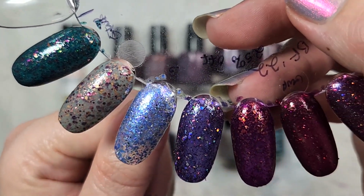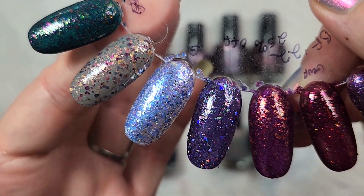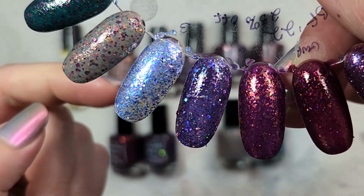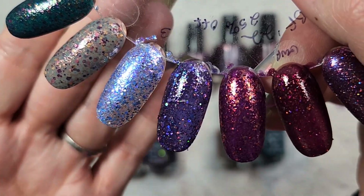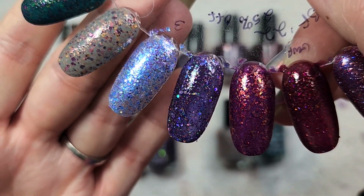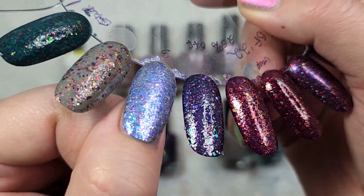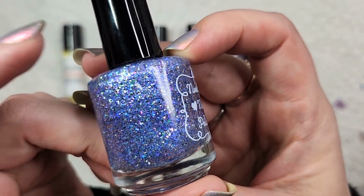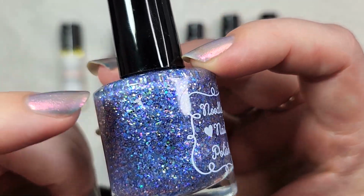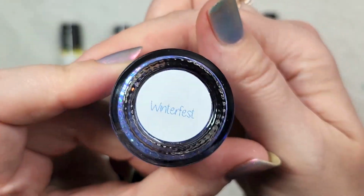I actually just noticed on my little note there that this is actually 3 coats, so you can see how densely packed it is, but as you can see, there's still some clear base showing through, so this definitely has topper abilities. You could put this over a lot of different colors to have a nice wintry icy look over that color. So another one that I feel is really fun and unique to my collection. I like that you can see little pops of green in some of those flakies. So that one was Winterfest.